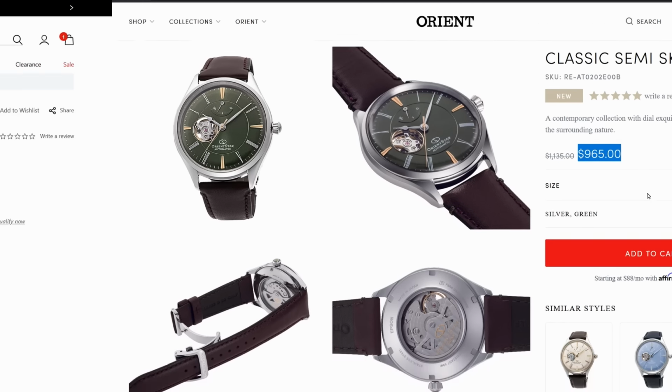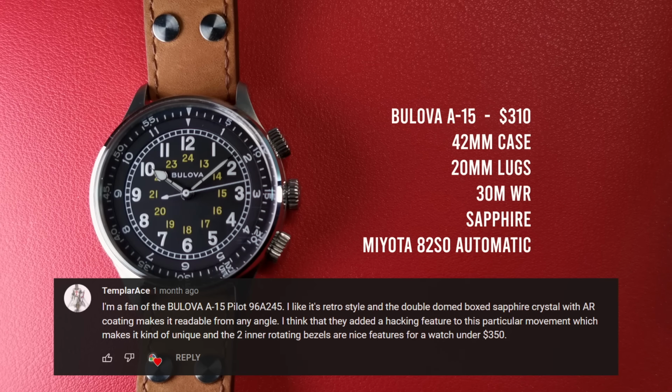I've come this close to buying it a number of times. This is a very vintage looking 42 millimeter Pilot's watch. The unique thing about it is that it features dual inner rotating bezels. So it has one bezel with 12-hour markings and one with 60-minute markings. And this is meant to allow you to track elapsed time up to 12 hours.